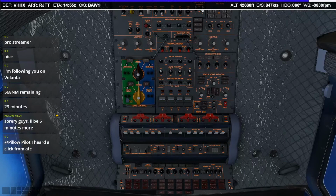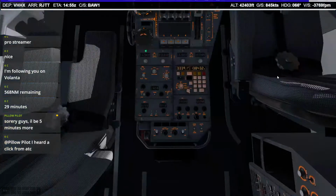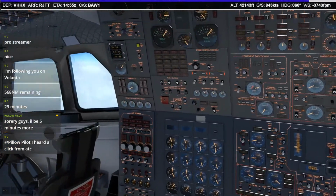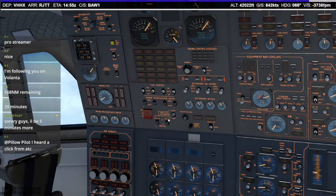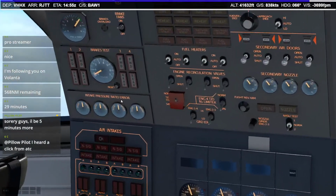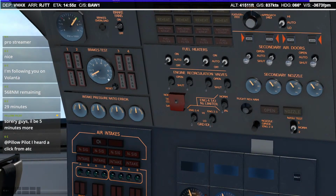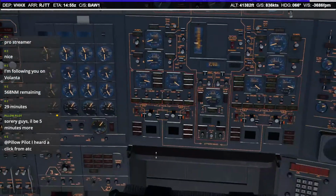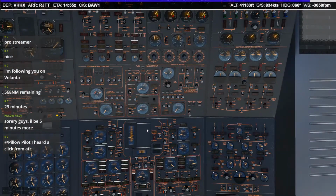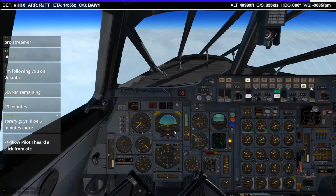Start to turn on the heaters. Good. Bring our limiters into place. Now I'll turn on the brake fans as we start to land. Brakes test. Nice and cold. Everything seems to feel good. Feels good moving aft down to 26 tons.